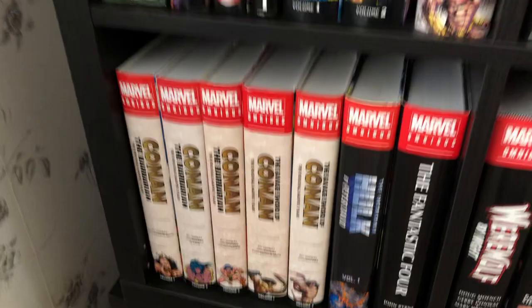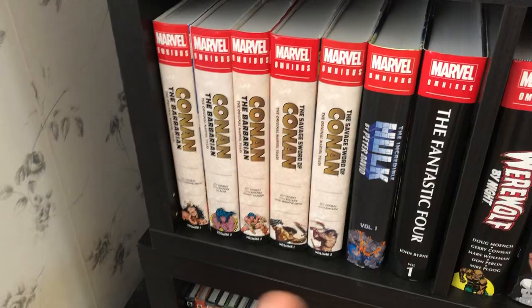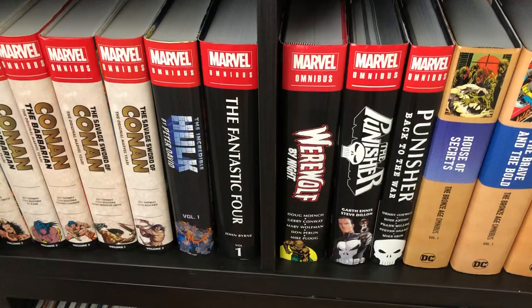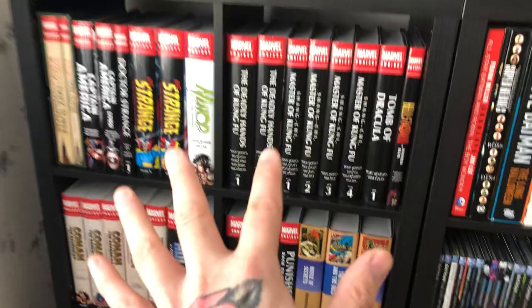The Conan stuff. The Conan Barbarian, volumes 1, 2, and 3, and the Savage Sword of Conan, 1 and 2. Obviously, I'm way behind. I'm never going to catch up there, unfortunately. Incredible Hulk by Peter David. I'm woefully behind on that one as well. This is volume 1. Fantastic Four. This is the Fantastic Four by Byrne. Volume 2 is being reprinted and coming out later this year, I think in November or December. Werewolf by Night. The Garth Ennis Punisher, and Punisher Back to the War. So that's the Marvel omnibuses.